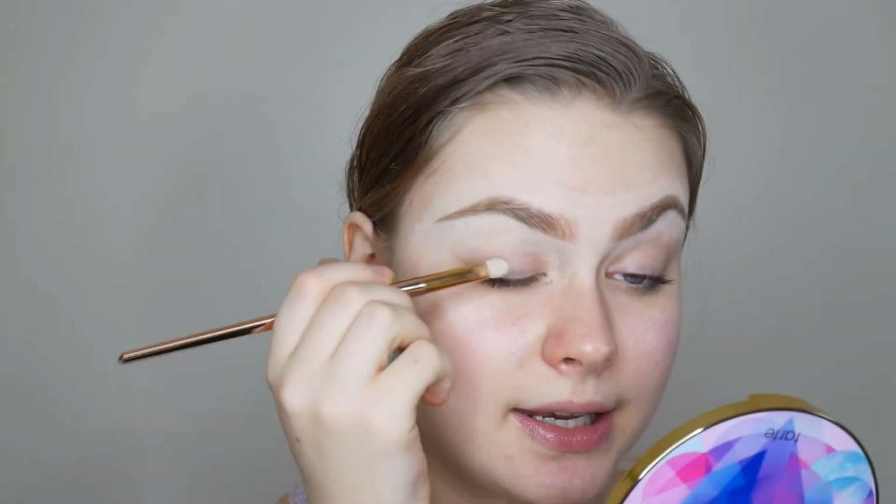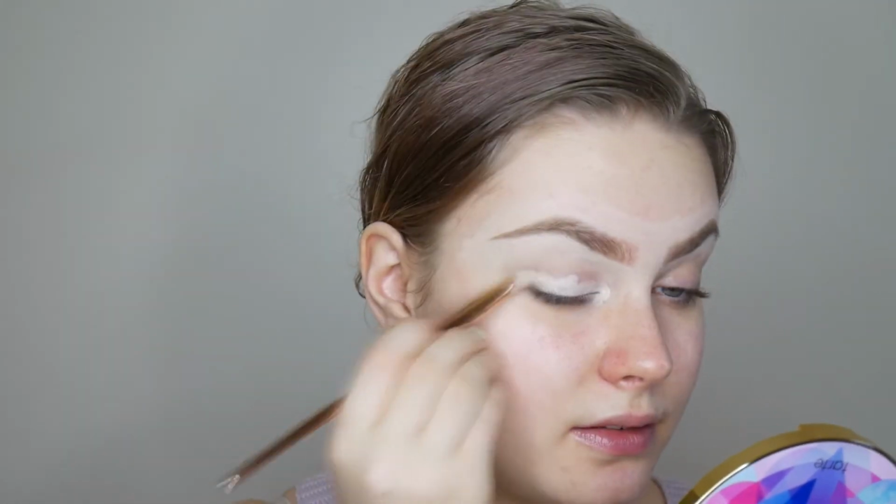Okay, so now onto my eyes. I'm going to go back in with that concealer, and I'm just gonna pat that into my lid as a nice base.